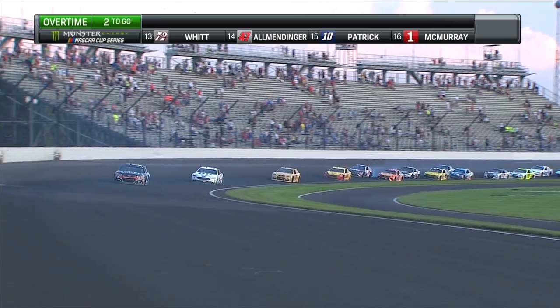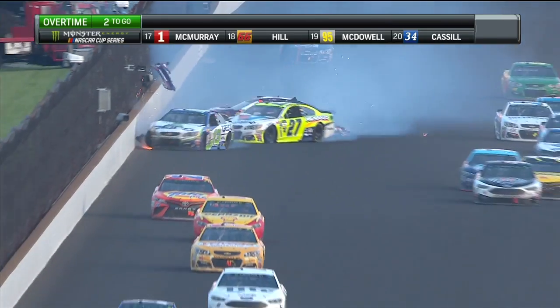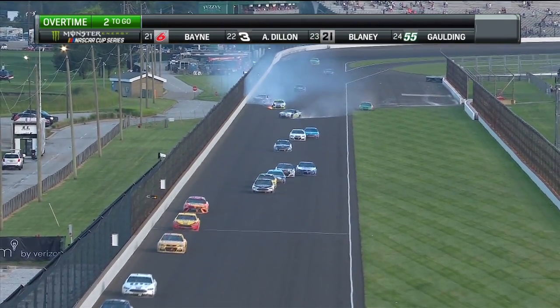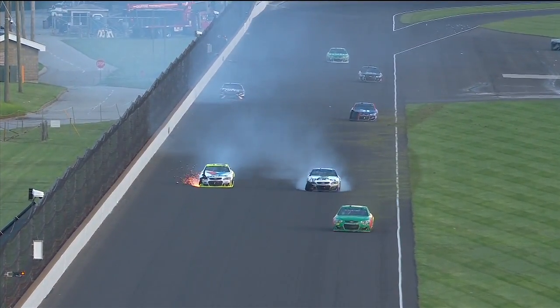They go down the backstretch. Still smoke coming out of the 11. He gets up the racetrack, and the 11 goes around. They wreck behind him. Did they get to the overtime line? They haven't got there yet. Has the caution come out yet? Now the caution comes out. The question will be, did the caution come out after he crossed the overtime line?